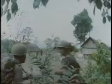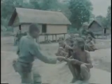The unit holds up at the edge of the jungle while the CO deploys his platoons around the cluster of thatched huts. The houses are far from deserted, and all the villagers are soon assembled for questioning. Although the inhabitants deny any involvement with the VC, there is disconcerting evidence to the contrary.